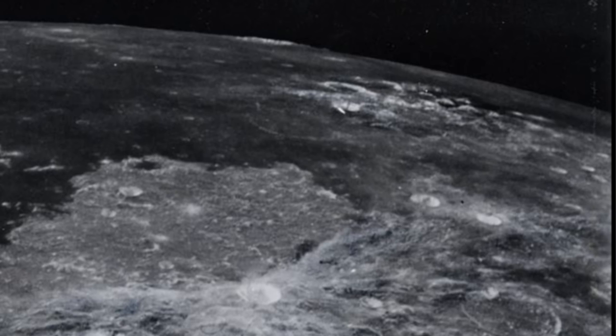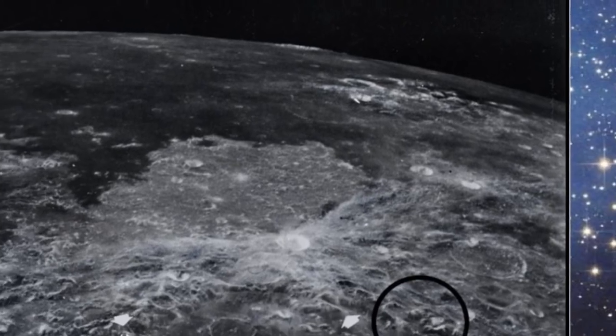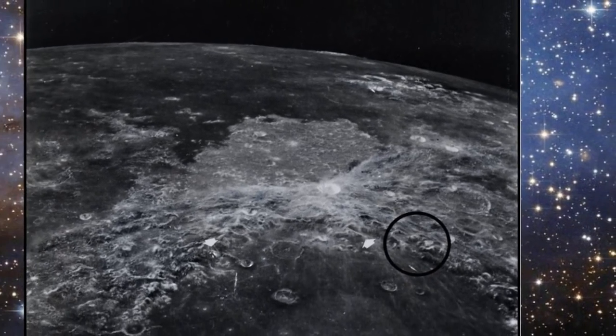I think it was Buzz who was saying, look, these things are giant. These crafts, the spaceships, are giant. They're literally on the crater edge watching us. He said, you wouldn't believe how big these things are. And you can see that. Just use your magnifying glass.